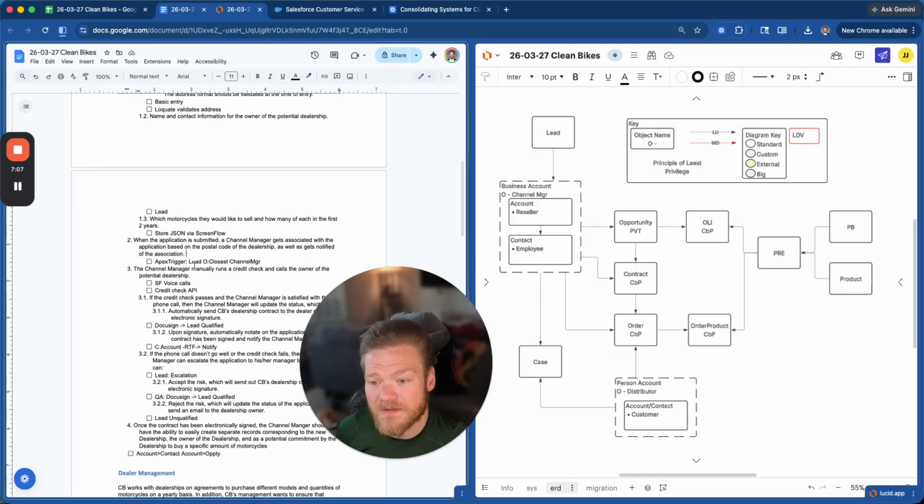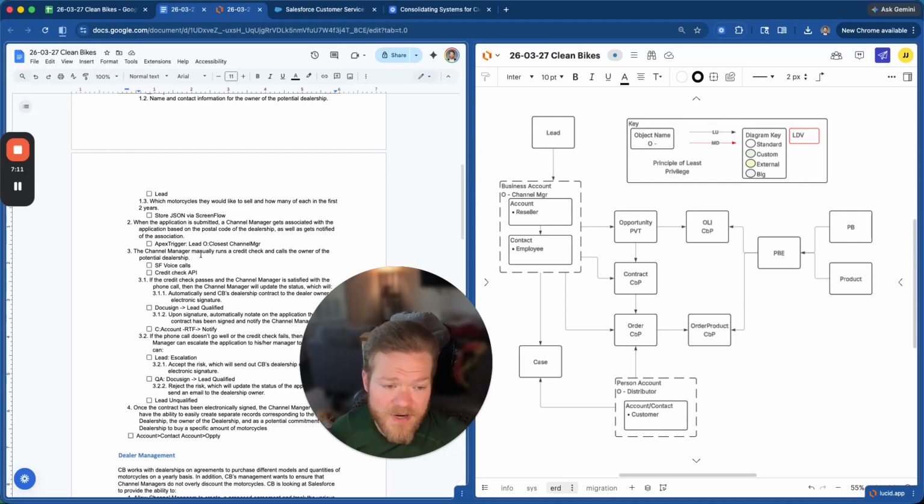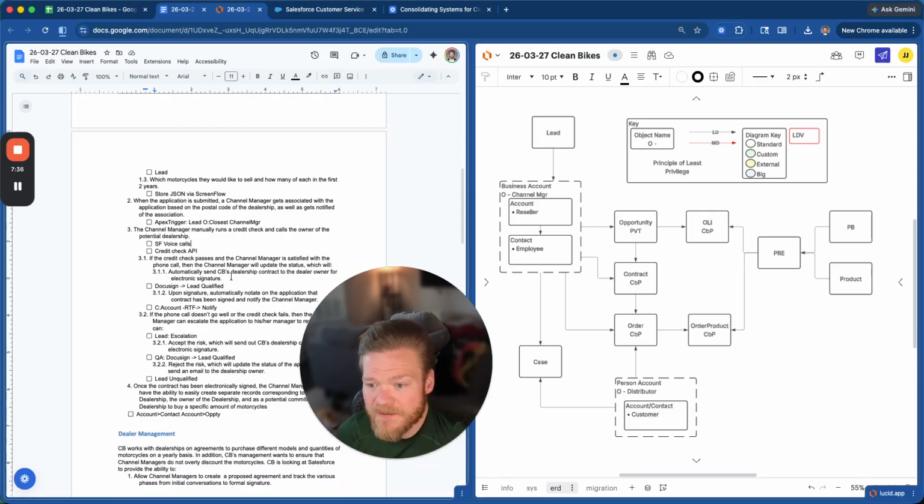as the lead owner. The channel manager will then run a credit check, which will be based on a quick action on the lead record. The quick action will then initiate a request-reply callout to a credit check API that will then return the credit score number. They can also call from Salesforce using Salesforce Voice, and they'll just make calls directly using the Amazon Connect CTI integration.